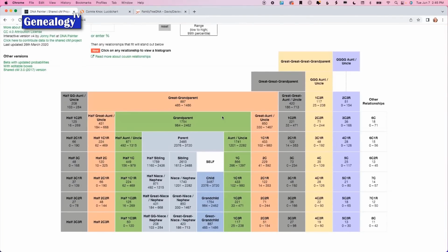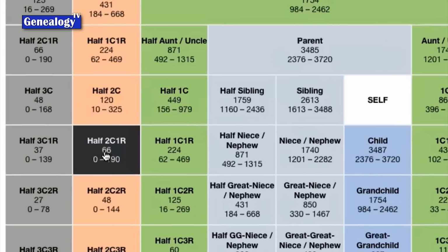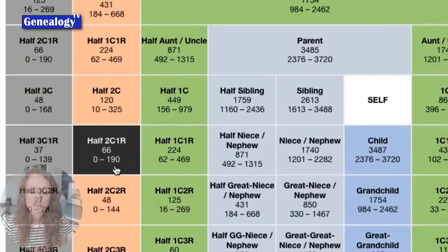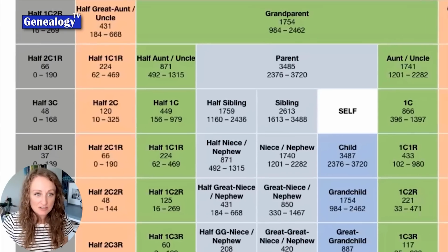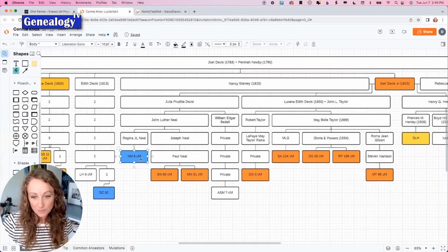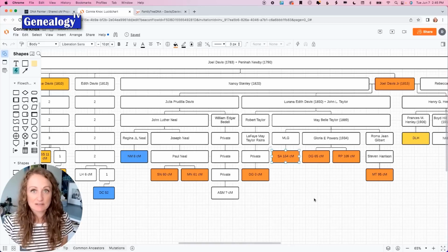It says, here's the relationship, and here's the centimorgans people should share. So if we look at half second cousins once removed, we see the average amount of shared DNA is 66, but they have seen in the project people who don't share any DNA all the way up to 190 for half second cousins once removed. So we ask ourselves, is that where we're at? Are we between 0 and 190 with these matches? And yeah, we're between 8 and 154, which is between 0 and 190. So yeah, that makes sense.